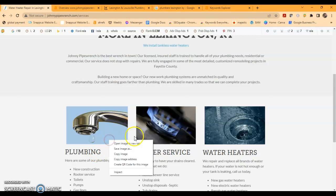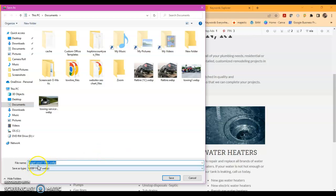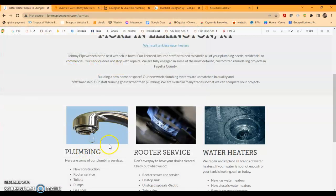Another good thing to do is to save these images with buyer intent keywords. So instead of page 4, paragraph 1, 584 word, you want to have that as plumbing, Lexington, Kentucky, Roto-Rooter service plus Lexington, Kentucky, things like that. Again, when the bots search these sites, they don't actually see the photos, they see the text that's behind it.